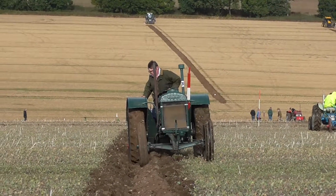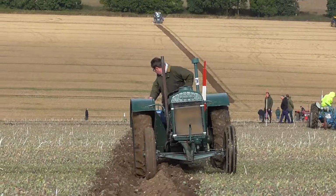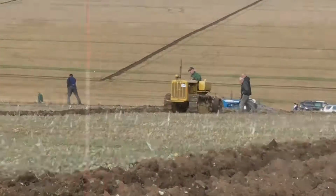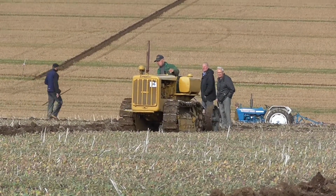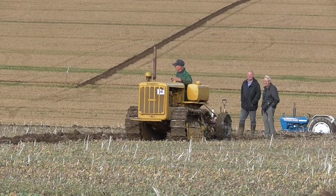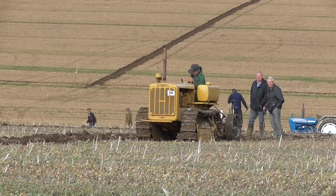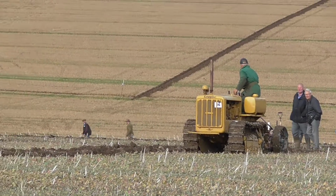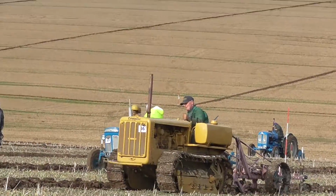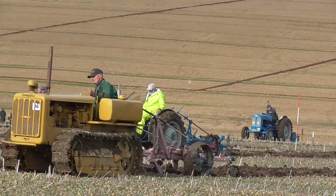There seems to be a bit of a resurgence, if that's the correct word, of vintage tractor ploughing. At one point it was getting a bit dismal, if I remember, but there seems to be loads of stuff coming out of the woodwork. I think people are just starting to use it as a bit of a hobby: an old tractor, get themselves a plough and off they go. I had a particular interest in the old Caterpillar here, and the other tracked one was a Fiat of some description or other. Primarily because I've got some bulldozers myself, the little Caterpillar I think might be a D2.